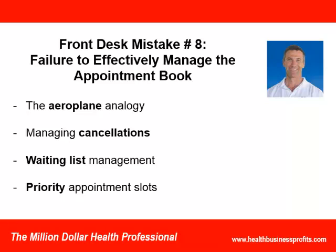The admin team might manage your appointment book well by scheduling clients who can attend at non-peak times into non-peak times. You have someone who can come any time during the day. The last thing you want is for admin to schedule them at a peak slot. So the admin team have to appreciate their role is to get the people who can attend in non-peak times into the non-peak slots, which frees up the times for your peak people to come in.